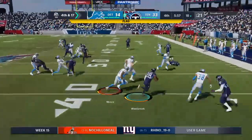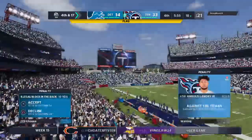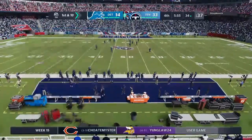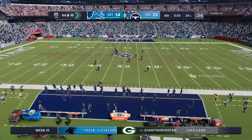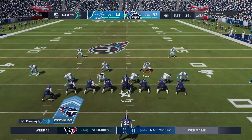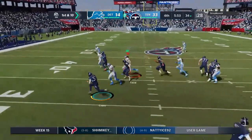Westbrook now on the return. And that negates a pretty decent punt return. And the goal is to gain a first down on a punt return, which is 10 yards. This was much more than that, but it is going to come back due to the illegal block in the back. So the special teams penalty cost some yardage there as they come out on 1st and 10.